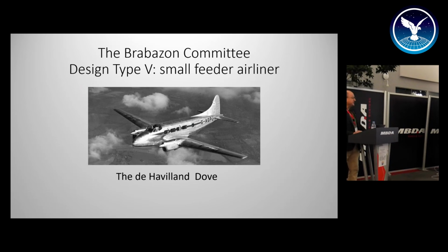Now, just a point worth noting here that Airspeed was owned by de Havilland. So de Havilland got 3 of the contracts and Bristol got the other 2. So de Havilland 3, Bristol 2, rest of the industry, thanks for turning up. That was not a bad score, actually, on the whole.